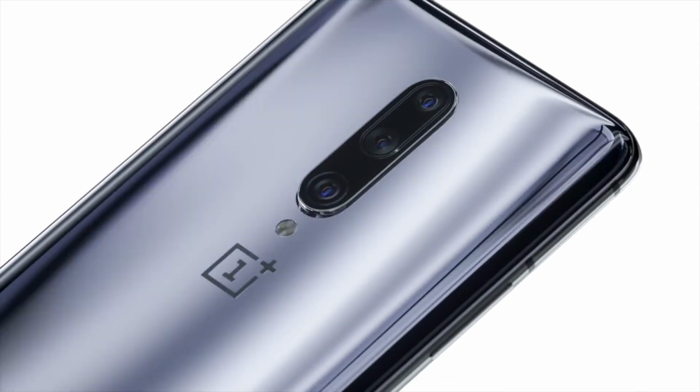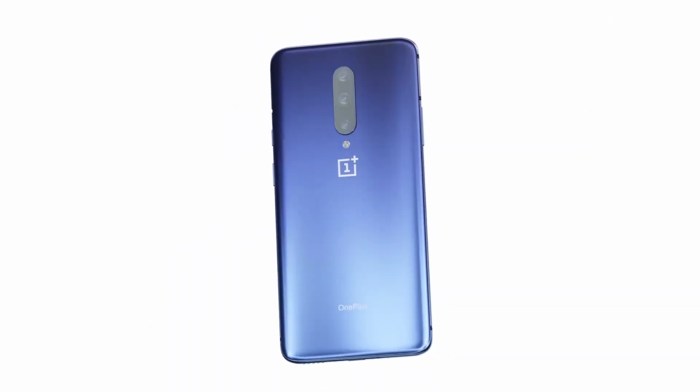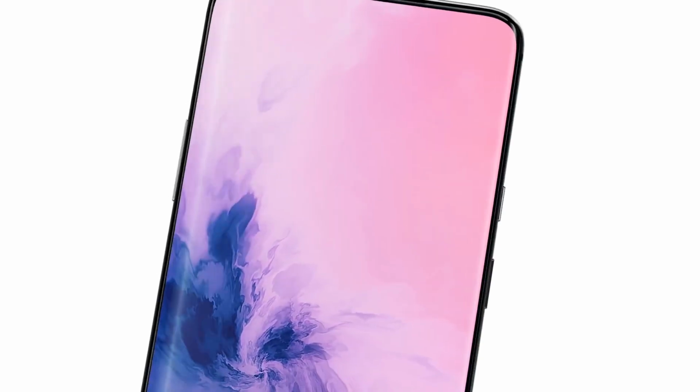So the OnePlus 7 Pro will be launching here in Malaysia on the 21st of May, but as of right now, it is priced at 669 USD for the base model, which is about 2,800 ringgit.